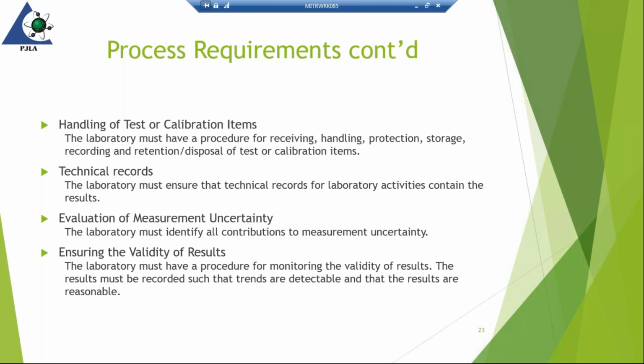Okay, handling of test and calibration items. It's basically defining how a calibration or test item is received into the laboratory, how it is handled, its protection and storage, and the recording and retention, and then further disposal of those items. In other words, many labs take the device and they give it an asset number, so it's tracked. And usually that asset number, or it could be a contract number, depending on their method that they use. But this has to be documented, it has to be followed, and it has to be recorded for every test or calibration item that comes into the lab, and the records maintained, which is the next item.